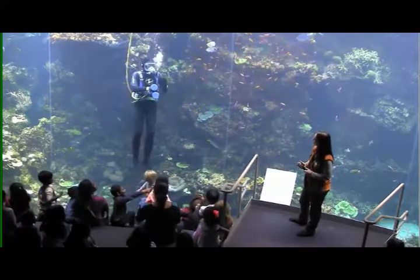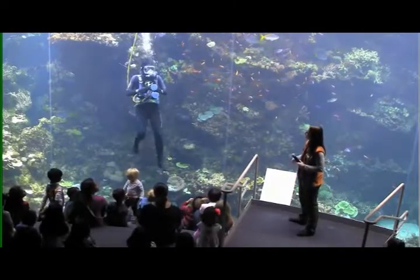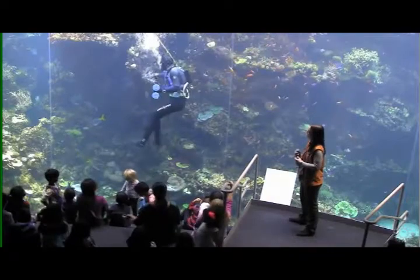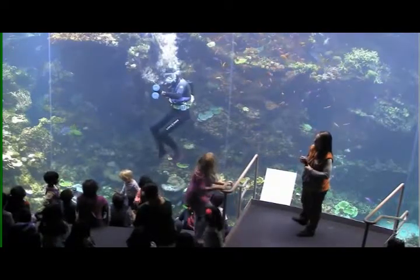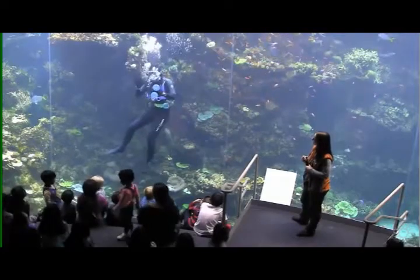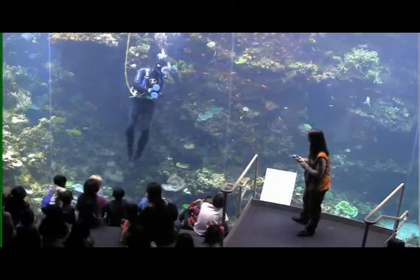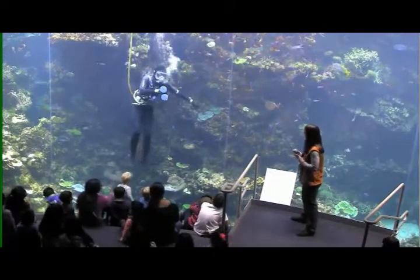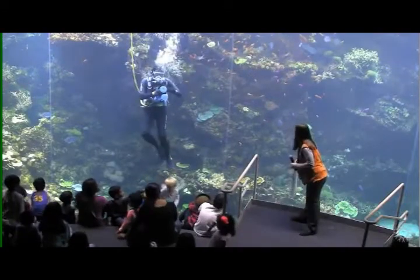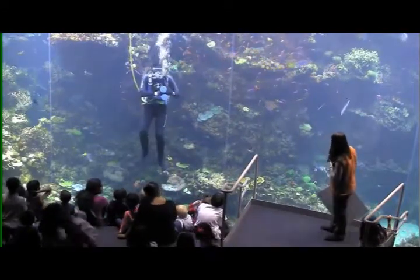We have two main types. We have hard coral and soft coral. A nice example of a soft coral is right behind me. You can see this pinkish purple thing that looks like a bush, and it's bending in the current. That bending motion allows the coral to capture food. Another nice soft coral is down here behind where Sarah is standing. You'll see these things that look like pieces of white rope sticking up from the bottom. That is called whip coral.